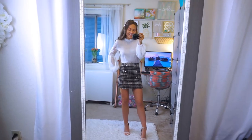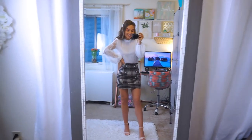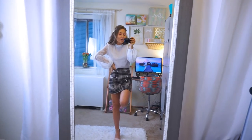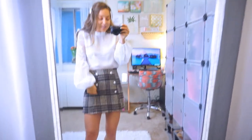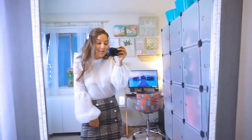I have been wanting to try skirts like this for the longest time, and I finally just did it. And I'm so happy I did because it's so cute. This is definitely one of those classy, sophisticated type of outfits, and I love the plaid. And I love the little pearl detail. It's such a girly little touch, but one button is missing because it fell off in the laundry and I didn't have time to put it on, but there is supposed to be another button right there.